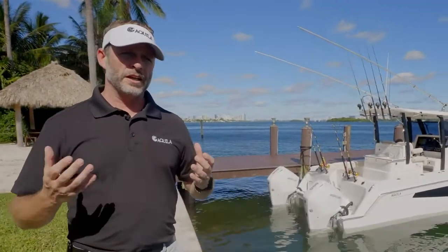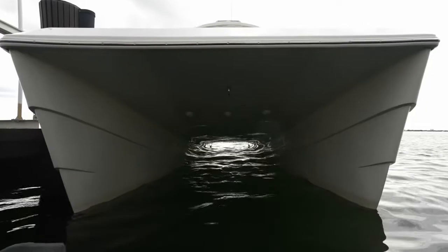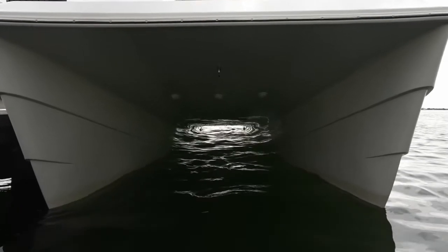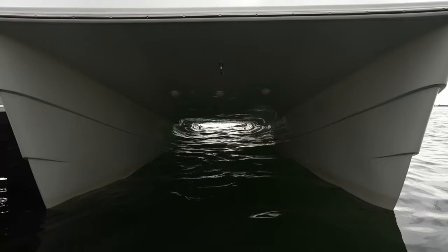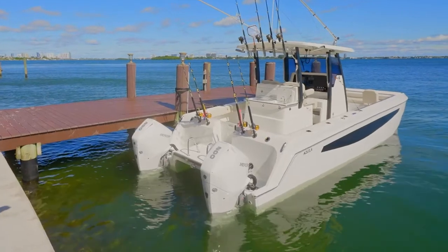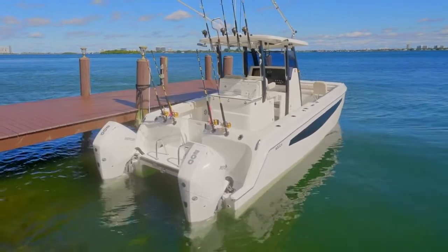And so in that development, what you're going to notice when you walk to the boat, you'll notice how wide the beam is, how wide the engines are apart, and then our bridge tunnel clearance is over a foot high. This boat's obviously been equipped with outriggers, which have been installed aftermarket, but they look absolutely fantastic on her.